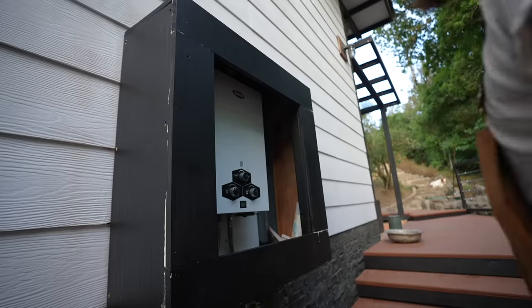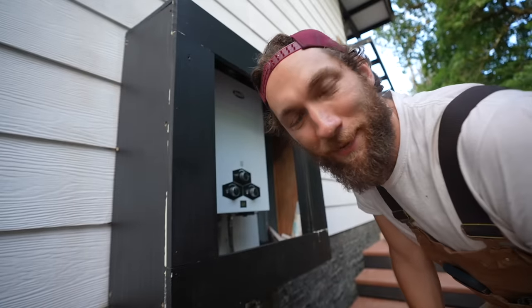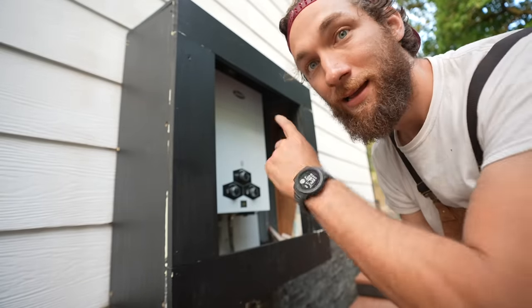And there you have it. A nice box. Never would have thought it would take me nearly a whole day to build the box, but it did. I need to let this glue dry. Oops, I just touched it. I need to let this glue dry a little bit, give it one last sand, paint it one last time, put some doors on it, and this thing will be done.